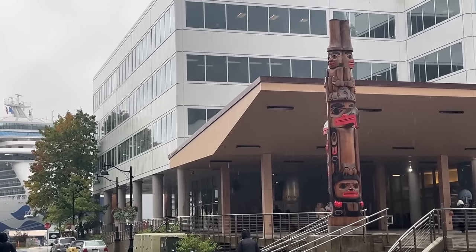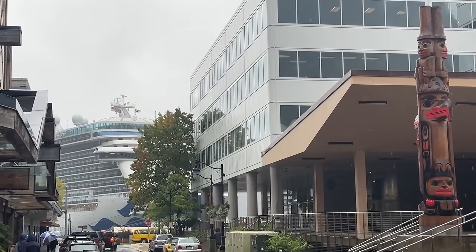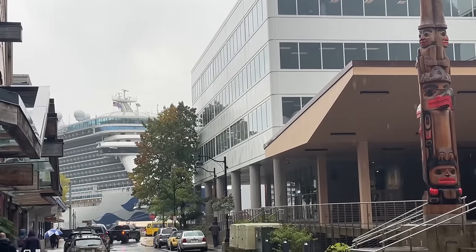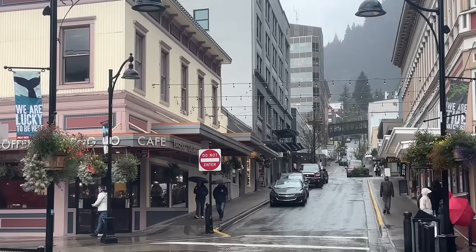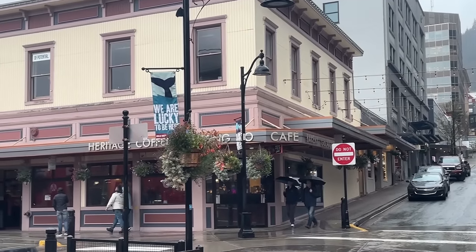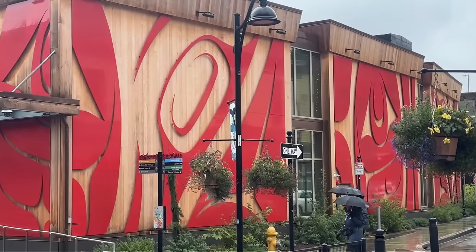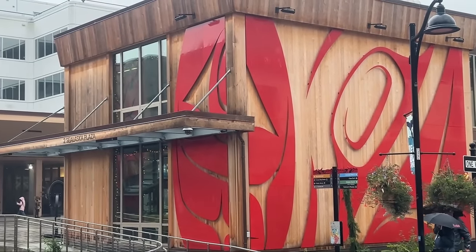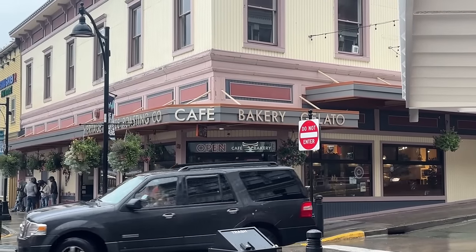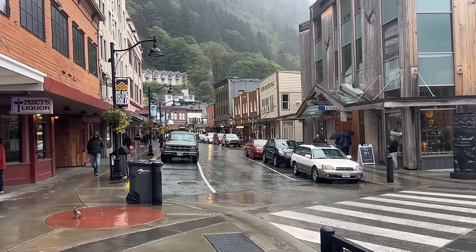Heading back to the ship, we passed Sea Alaska Heritage Institute and some of its display of totem poles. The streets of Juneau are well kept, with planters, decorative lampposts, and hanging flower baskets evident along the streets.